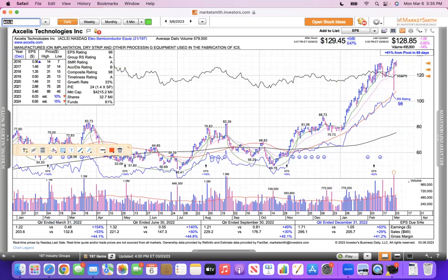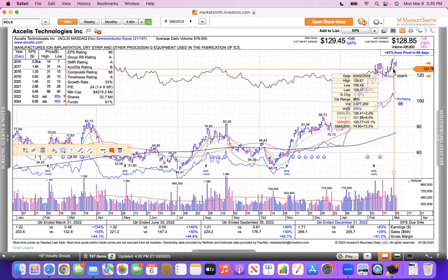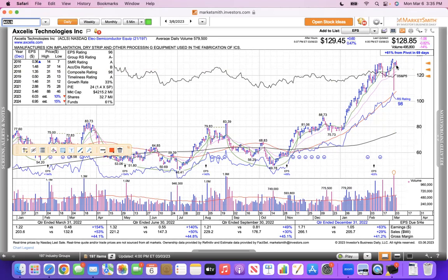ACLS, people tell me this is a Ponzi scheme. When it was about $80, now it's like 130. So this thing's doing all right. It had that big down day last week when Musk was talking about the silicon carbide reductions, and this thing's just holding up its gains, but it found support at its 10 EMA. So those stocks are doing well.